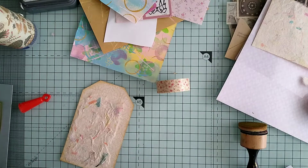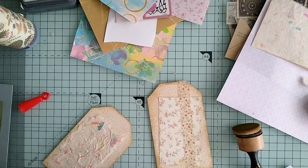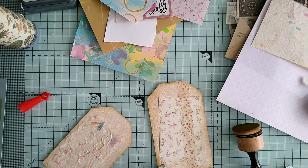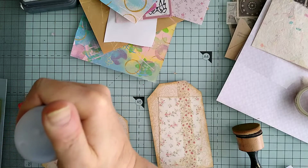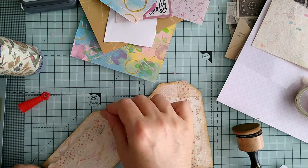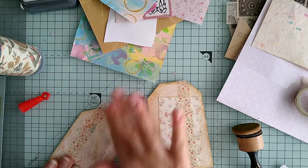Oops. Quite like that. Do I want any of that on there? I could do. And why not? Might be easier to put some glue on here. That'll do.